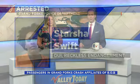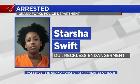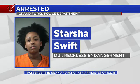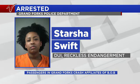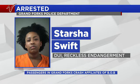Police say that 6 people hurt in an early morning crash yesterday are affiliated with the rapper B.O.B., who had a concert in Grand Forks on Sunday night. 32-year-old Star Shaw Swift was arrested for DUI, reckless endangerment, and driving under suspension after police say she hit a median on Demers Avenue and then rolled. 2 of her 6 passengers were thrown from the vehicle and needed CPR. 4 others were also injured, but police say not seriously.